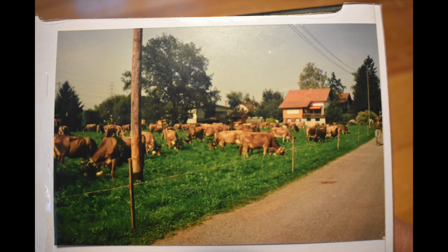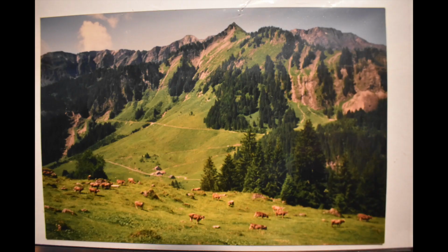he lived in a very populated area of Austria, and he used to walk his cows to the Alps every summer, and he lived in the Alps every summer with his cows. It was a completely different way of farming. He milked all brown Swiss, which was a big difference too.